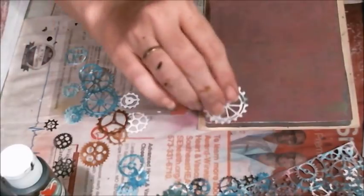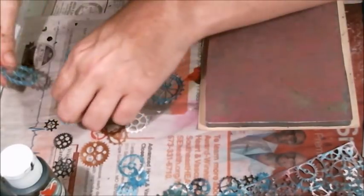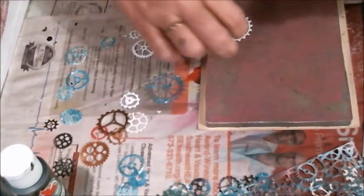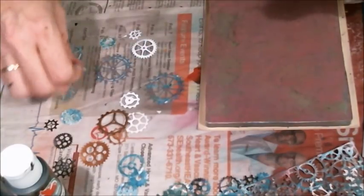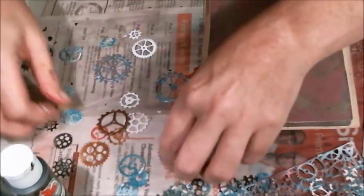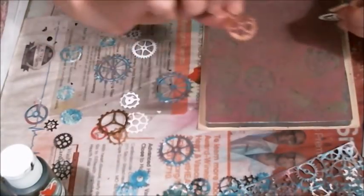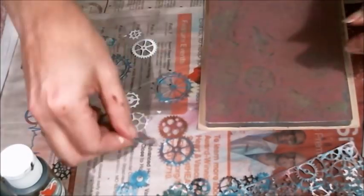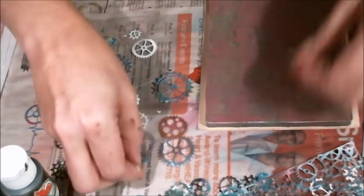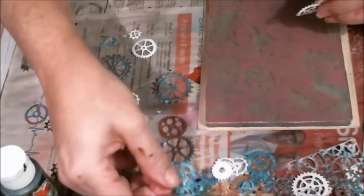Alright, so let's try touching some of that. I'll do this kind of fast. Let's do some of the gold. Blues, blues. Yes, I'm getting it all over my fingers, but that's okay. I'm trying to do this in a hurry.